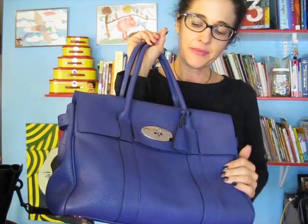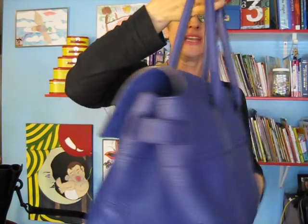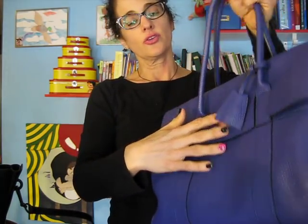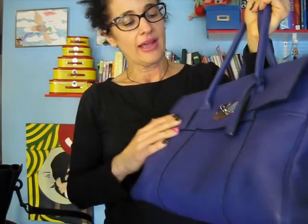is my Bayswater bag. This is Mulberry. It is an all leather bag. I believe this is goat skin, and it has silver hardware. Love this combination, and it has the plastic. I'm thinking if this had been in black, it would serve me better, just because I don't know if this goes best with the black, but anyway, I do have this.